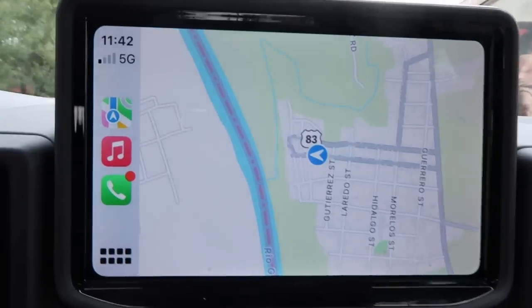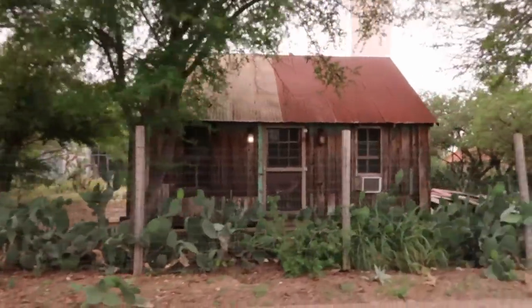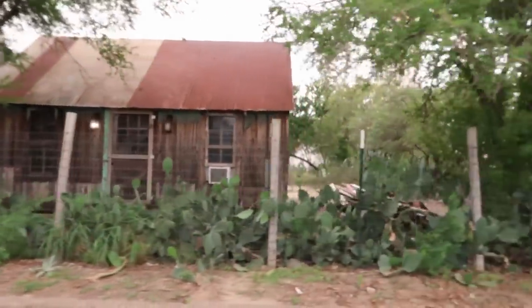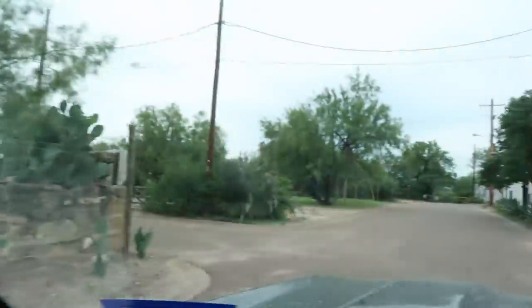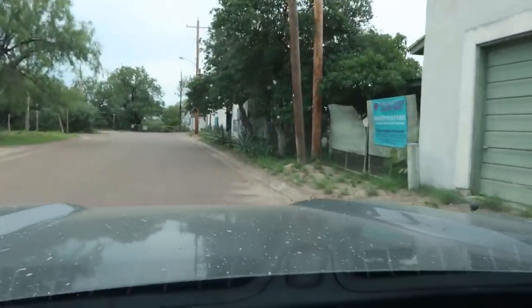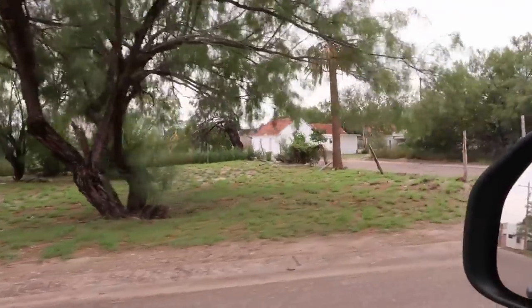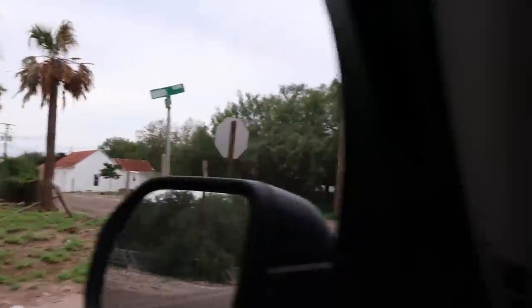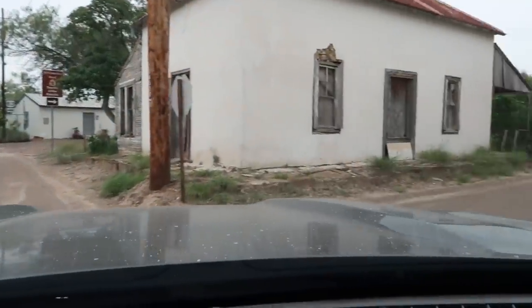Yeah. See, let me show you where I'm at. This is San Ygnacio here. That's the Rio Grande right in front of us. It was very close. Oh, look at this place. And look at all the cactus. It's crazy. It's crazy amazing is what it is. I'm totally digging it. Alright, I gotta turn up this little road because it's not letting me go down to the Rio Grande. So we'll head up this way.